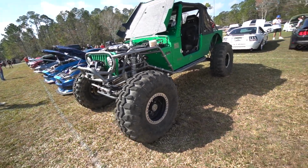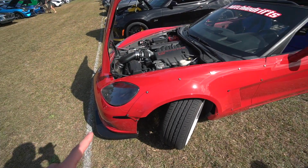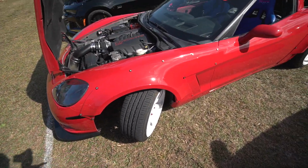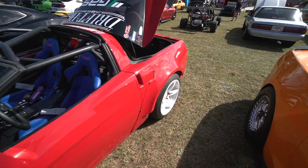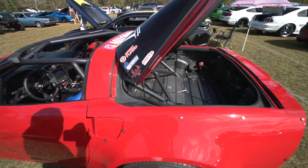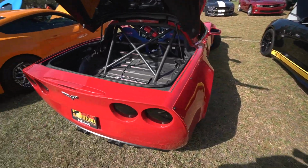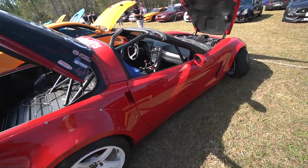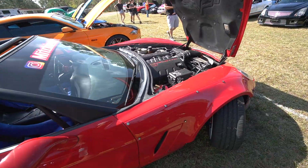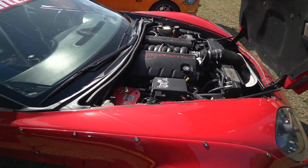Thing looks badass. So I figured I had to stop and show you a Chevy at a practically all-Ford show, because if you guys can see the angle of the front, this is a drift car, and if I ever got a C6, this is exactly what I would do with it. This car is badass. Stick shift, lined up, gutted. I mean, as much as you can lighten a C6, but it's a badass car. Simple V8, stick shift, LS2. This is badass right here. I like this a lot.